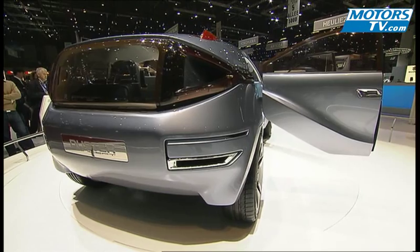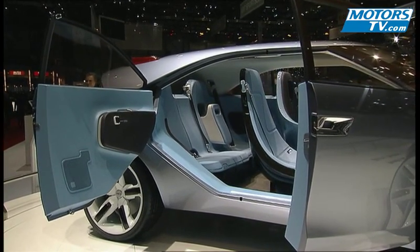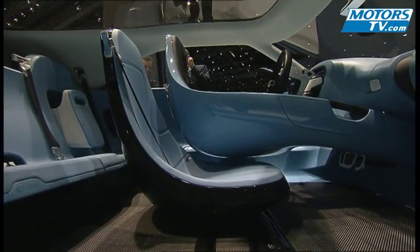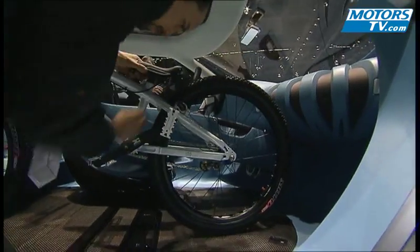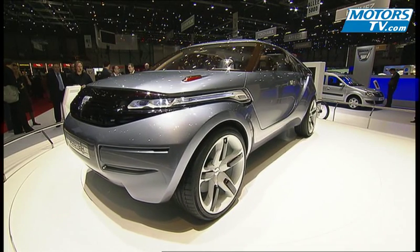The Duster proves that the Dacia R&D department has plenty of imagination. The interior features a very friendly modularity. It can provide room for 4 passengers or 2, and still have room for a bicycle, for example. The Dacia Duster is only a styling exercise and may never actually be sold to the public due to the high costs involved.